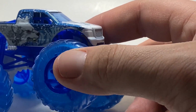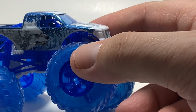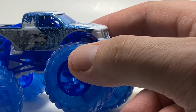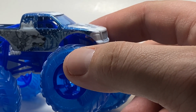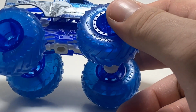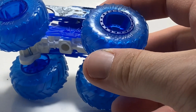So the Wolf truck, we got some transparent blue tires, which is the same tire on, what was the other one? The Polar Bear truck. So that's pretty cool. And then we have a transparent blue rim, which looks very nicely done. And we have basically a purplish, bluish roll cage, which looks very nice, and a white chassis.